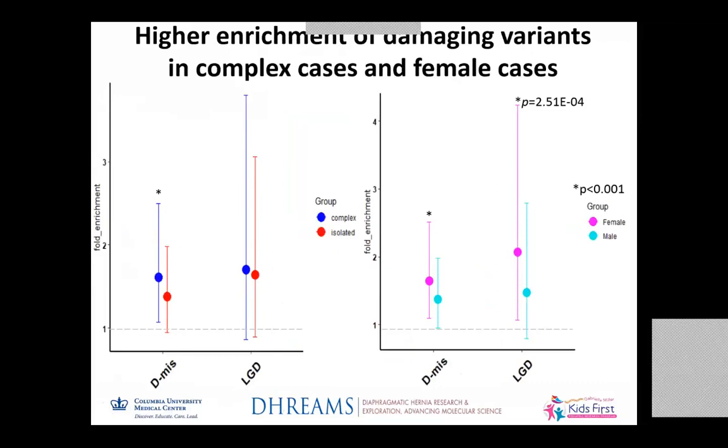As we did this, we looked at it in a couple other dimensions. We did have the sense, as I was alluding to before, that if you had not just diaphragmatic hernia, but might have other associated birth defects, something I've called a complex case as opposed to an isolated case, there might be a greater likelihood of having a genetic, or at least a single gene effect in those cases. And again, what I'm showing you here is the complex cases on the left of the slide in blue compared to the isolated cases in red.